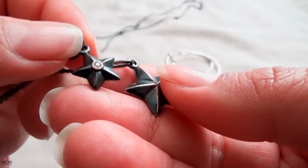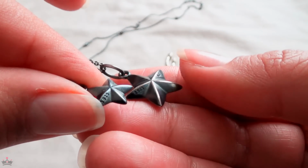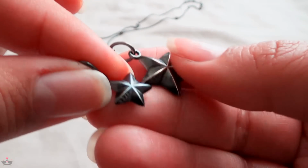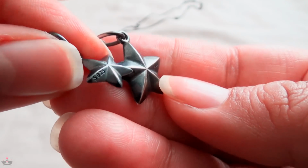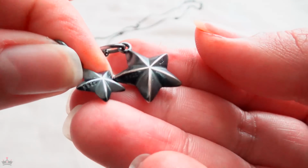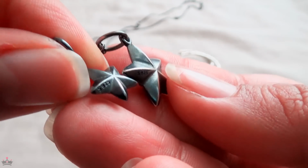Guys, look at the oxidation. I told you guys I was going to do the how to oxidize your Pandora jewelry, but I haven't worn these in a while, so I don't think there's any need to oxidize them yet. So maybe I should start wearing them more often so you guys can see. Because I don't think the before and after will be that amazing if you can't see, right?